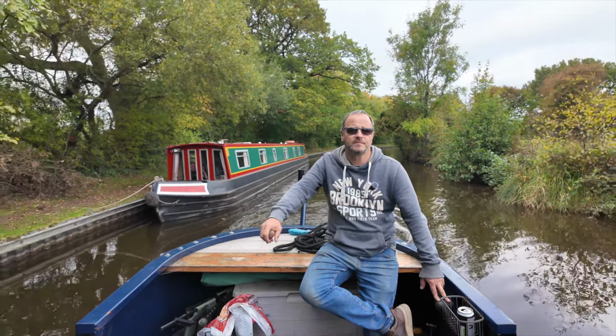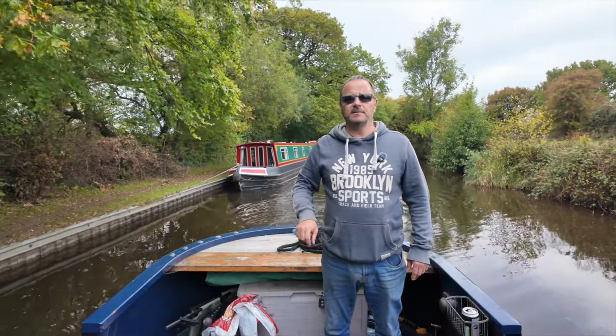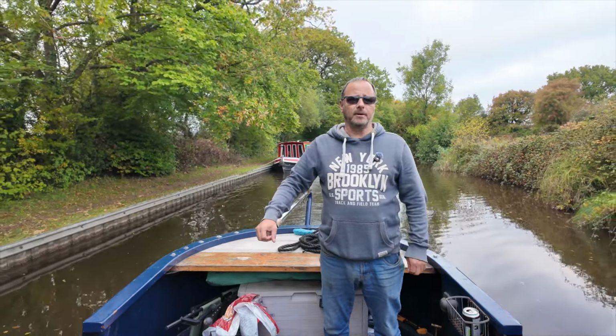Good one, Kev. Right, this is bridge 2. So I've got one more bridge after bridge 2 and I'm there. And I'd imagine Emma will literally launch the dogs onto the boat, leg it through the boat to the bathroom.